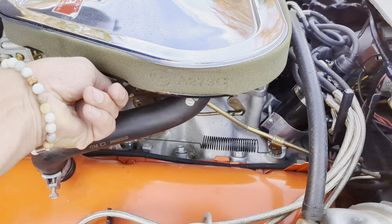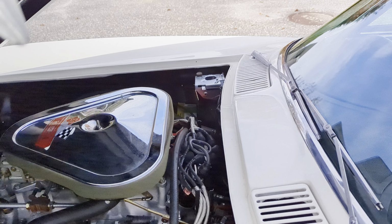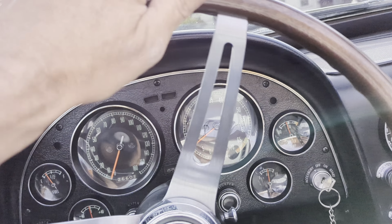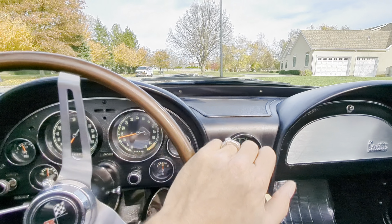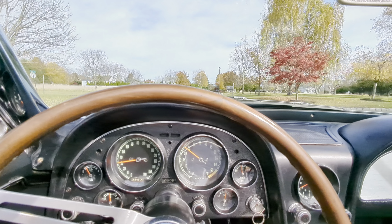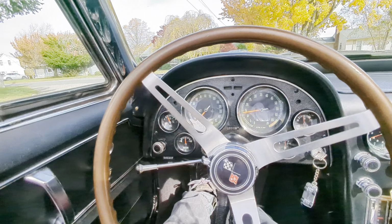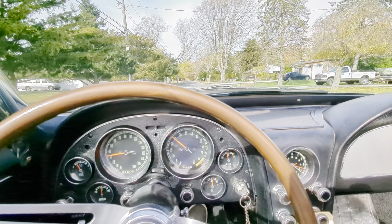Turn the idle up a little bit. You just gotta turn this idle up. Take you for a quick ride. So nice.